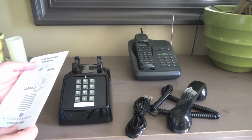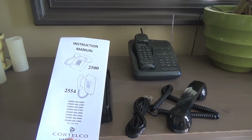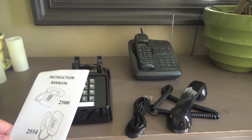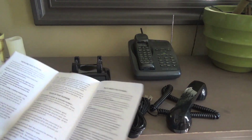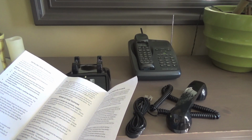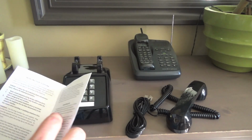So, this appears to have the name Cortelco. I may grab one of those too, because I saw those on Amazon as well for a little more reasonable price. They're about $20. Wow, this is certainly interesting.